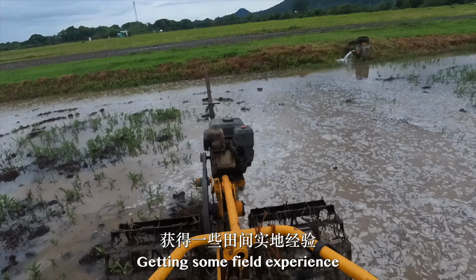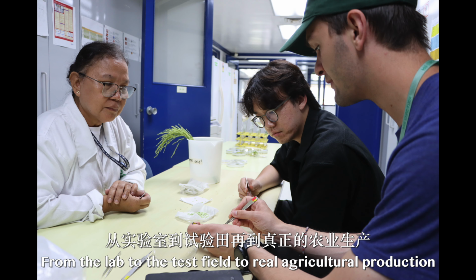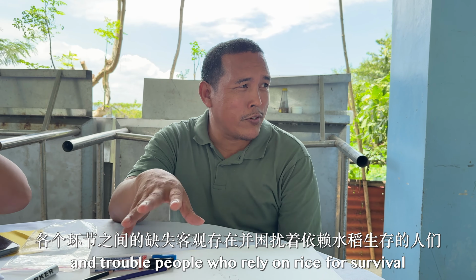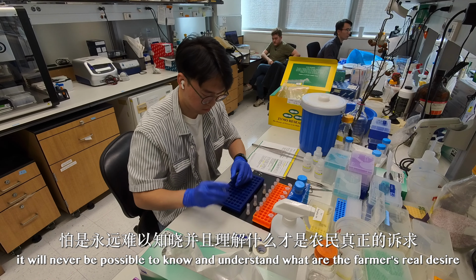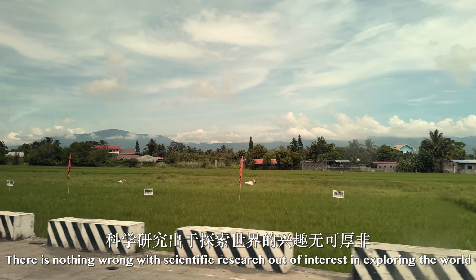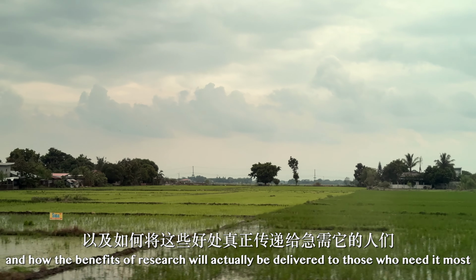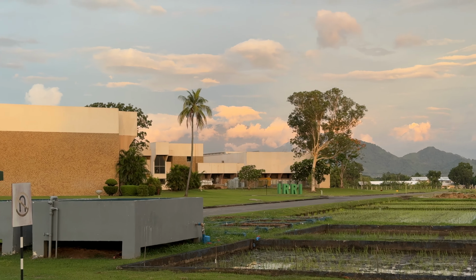But I gained much more than just this knowledge. Direct dialogue with farmers is a more valuable experience. From the lab to the test field to real agricultural production, the gaps between the various links exist objectively and trouble people who rely on rice for survival. If I just sit in the lab with a constant temperature all year round, it will never be possible to know and understand what the farmers' real desires are. There is nothing wrong with scientific research out of interest in exploring the world, but we should always remember who will benefit from the research and how the benefits of research will actually be delivered to those who need it most.